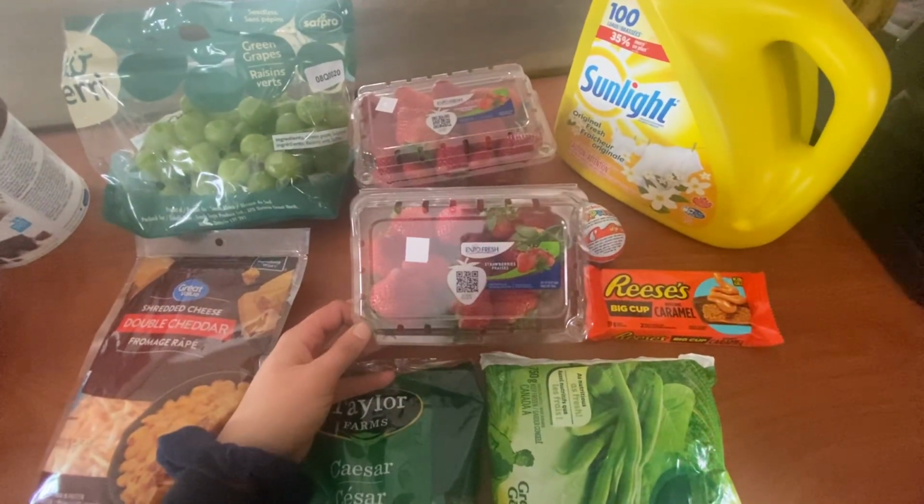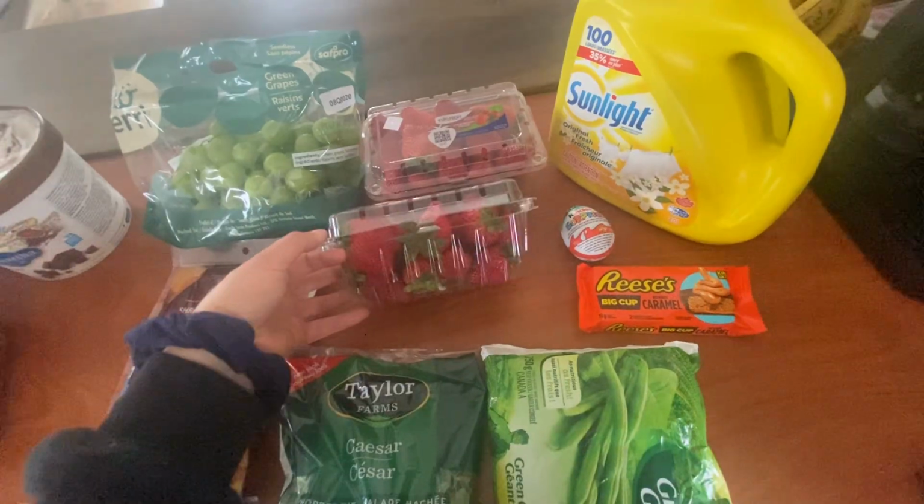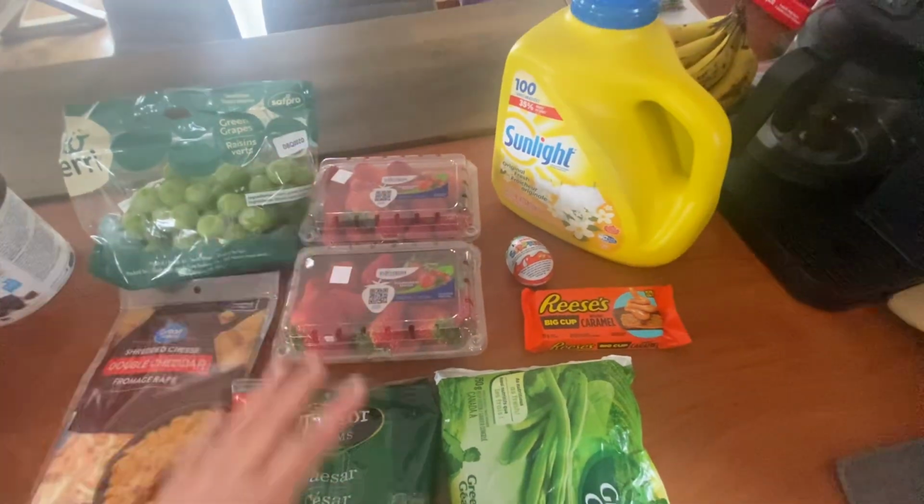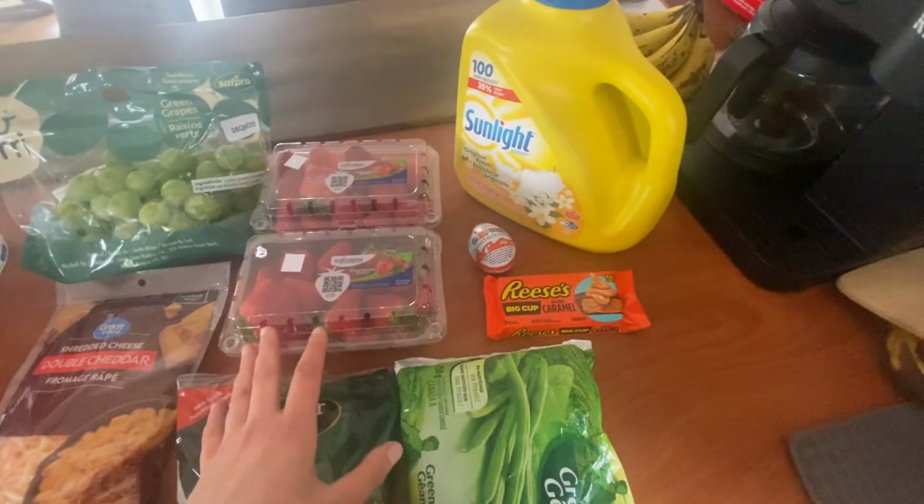And then also strawberries, a pound was $1.97. So I got 2 pounds of strawberries. We'll go through those super quick. We love strawberries around here, and we love when they're on sale.